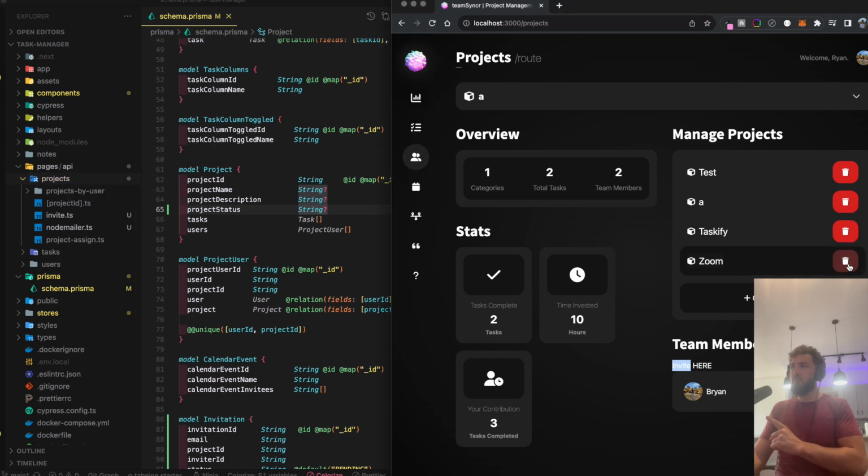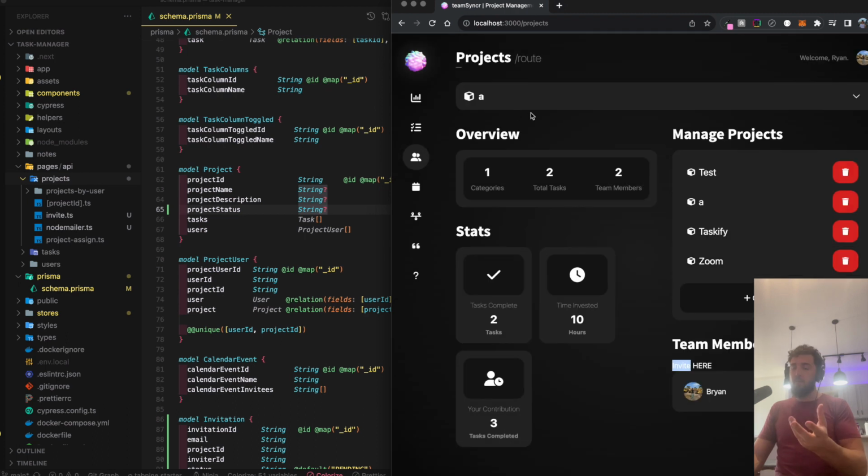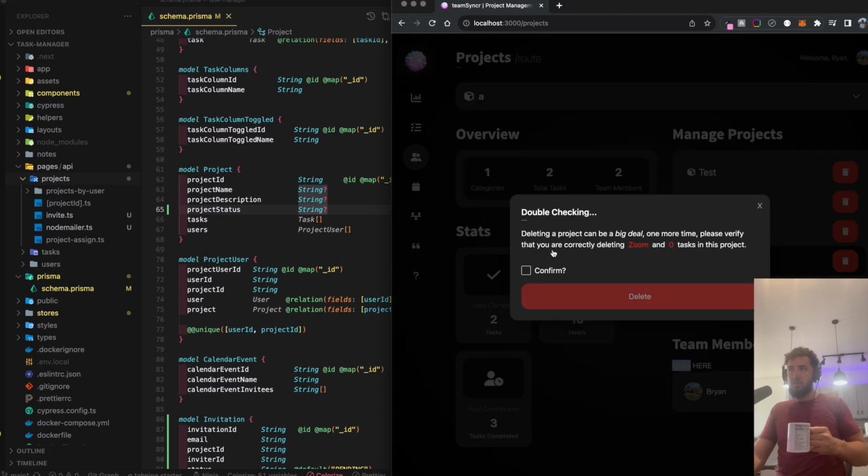So here's some new projects that we've built. You are deleting a Zoom project, right? So that's kind of a big deal. For anybody who's used Jira or Trello, deleting a project can be kind of a larger thing. So we have a delete modal, are you sure you're deleting this? And then we have a double checking step, because deleting a project can be a big deal. One more time, please verify that you are correctly deleting Zoom, the project name, with 0 tasks in this project, because you're deleting a project from your user data. So then I have them confirm, boom, you can delete, and then it deletes the project.